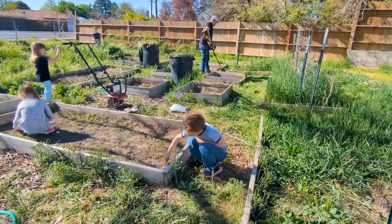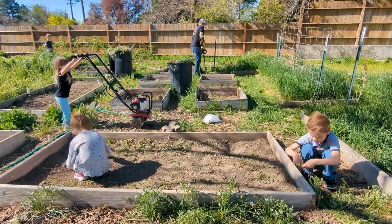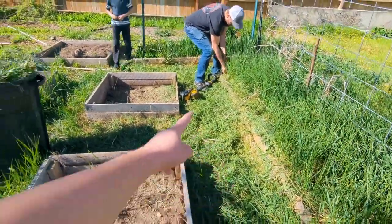Dean and the kids are already outside. Andy's taking a nap. So let's join them. Looking good, boys and girls. Dean's weed whacking the weeds in the walkways.